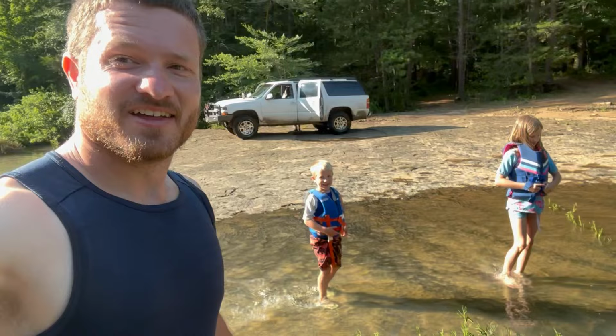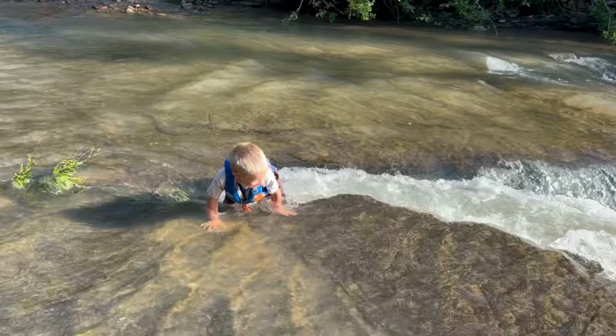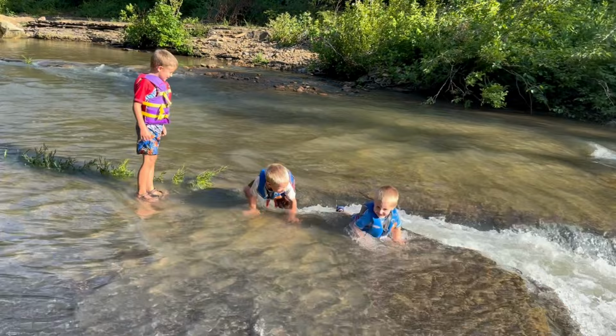Current's about to wash my feet out from under me. This rock's a little slippery. I kinda wanna sit right there. That looks like a fun spot to sit. You're gonna get washed away, Laser. You will.